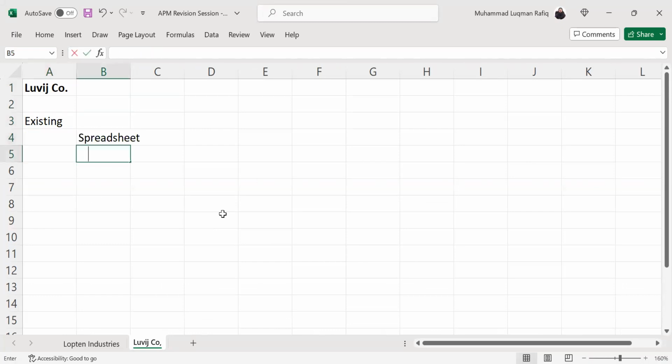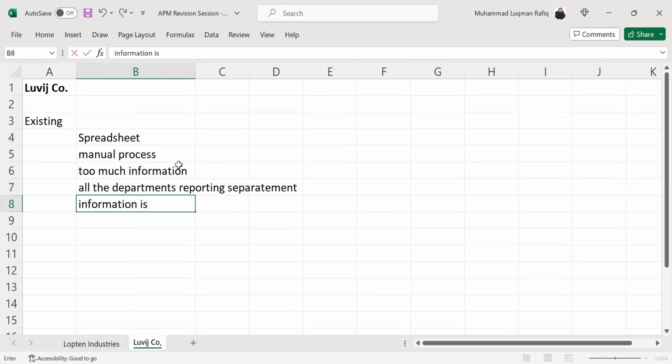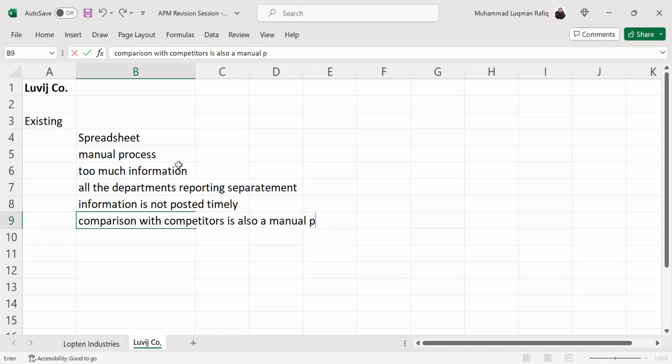It's a spreadsheet, manual process, too much information. So what actually happens when we talk about this Lubage company is like this. It's a manual process, and too much information is in spreadsheets, with all the departments reporting separately. Information is not posted timely. Comparison with competitors is also a manual process. So multiple activities are done on a manual basis.